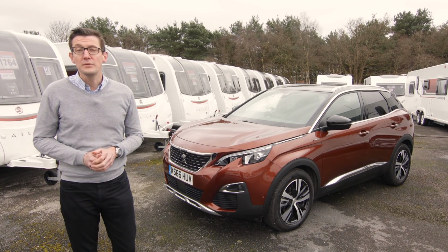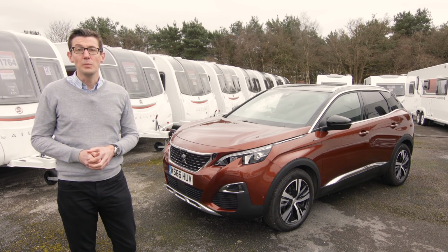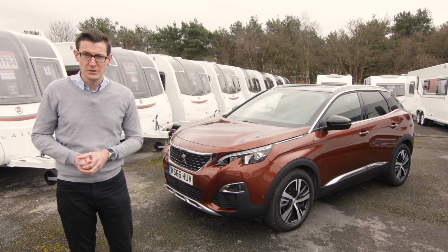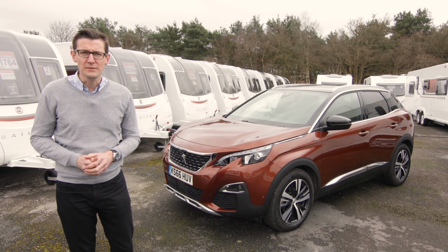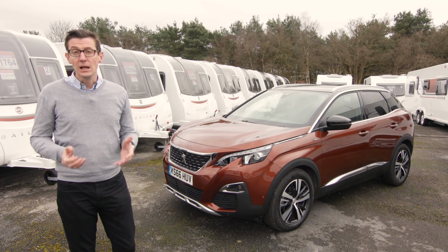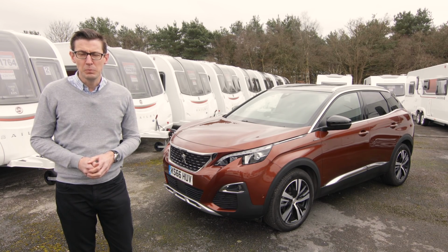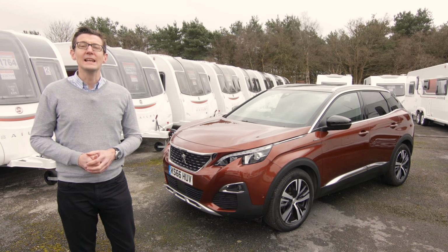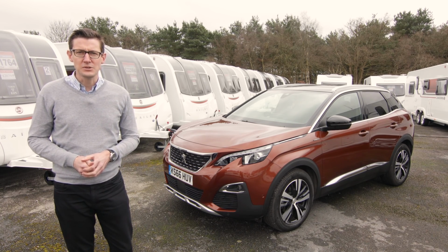The old Peugeot 3008 was a decent enough car, but it looked rather bland. No one could say the same of the new 3008 with its bold and aggressive SUV styling. Love or hate the new looks, they're certainly impossible to ignore. Now, you can make up your own mind about the styling, so let's concentrate on what the 3008 is like to tow with.